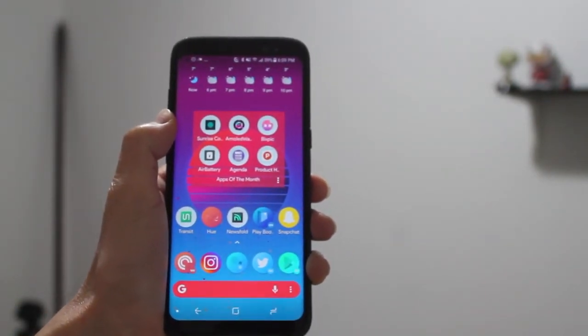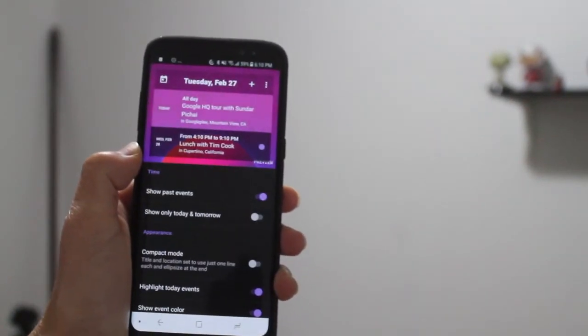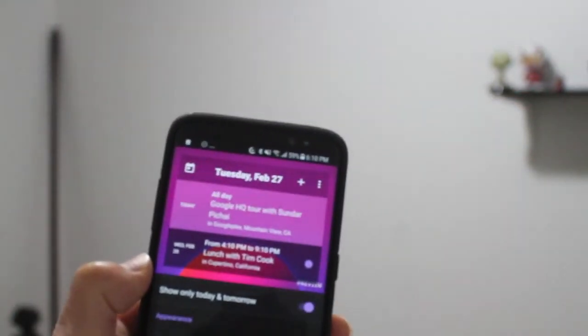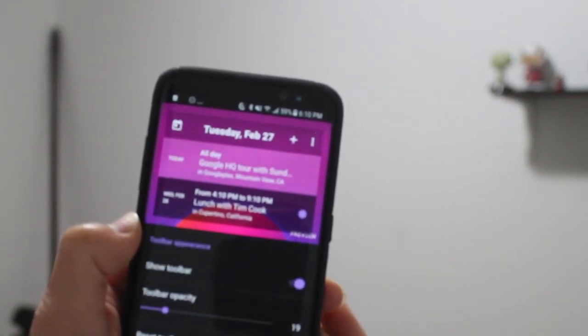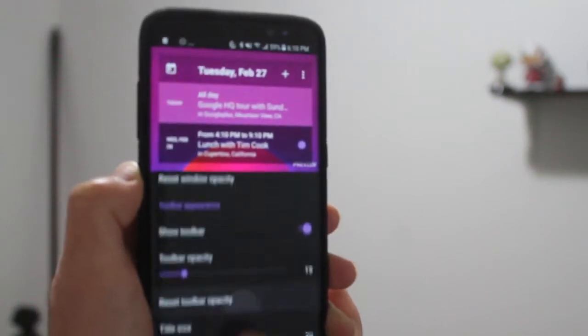Next, we have Agenda. Agenda is a fantastic widget for your Android smartphone. It's by one of the top Android developers out there who has created some great Android apps that you probably have heard of. And this is his latest app.